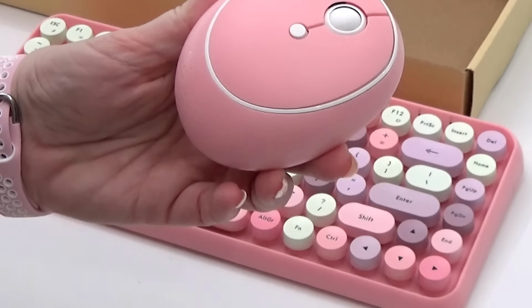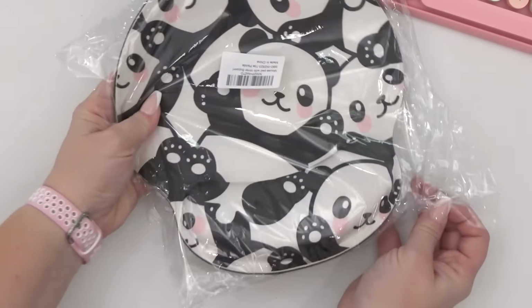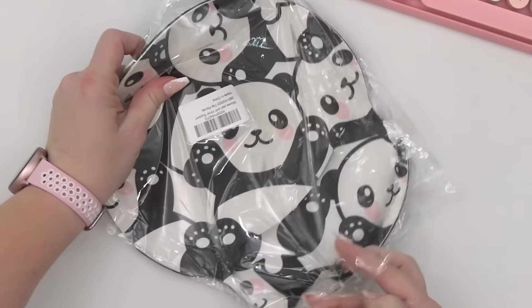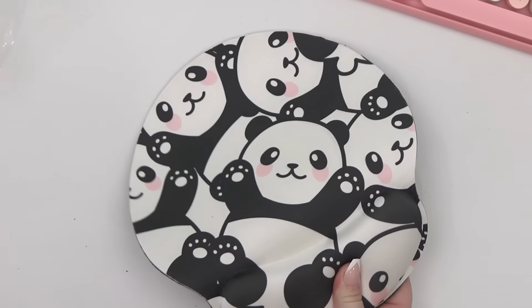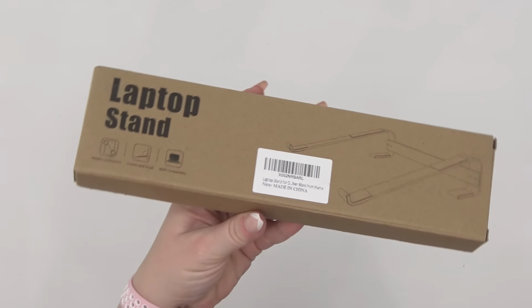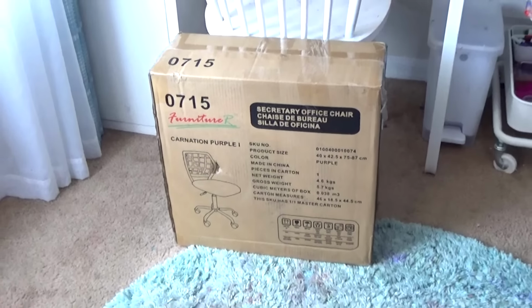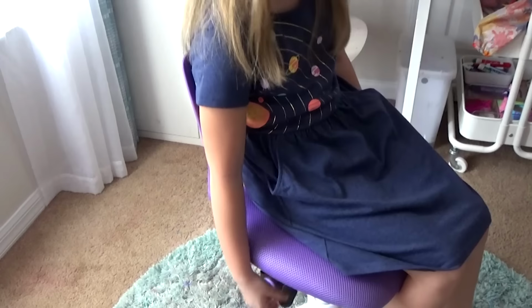And you guys, check out this adorable little mouse. For Lily's mouse pad, I went with this panda design. Lily has really been into pandas recently, so I know she's going to love this one. And just like all of the other mouse pads, this one also has the nice cushy area. Miss Lily is also getting a laptop stand. And for her new chair, of course, I went with purple. Purple is definitely Lily's favorite color.